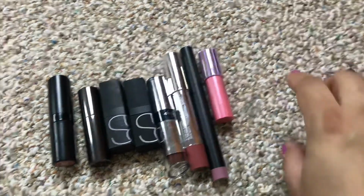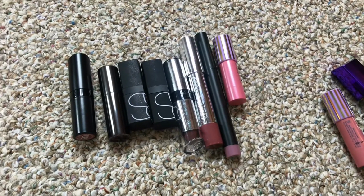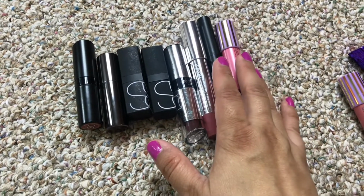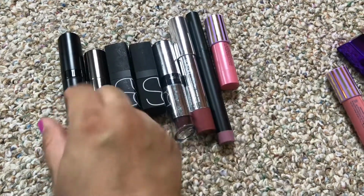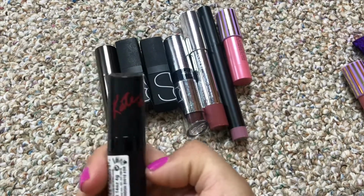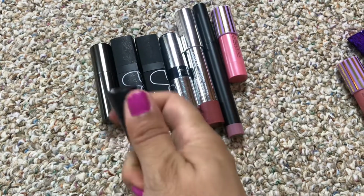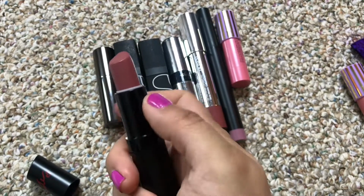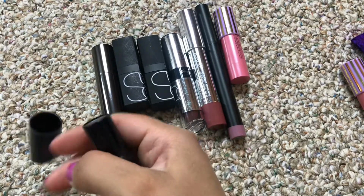And then I'm missing one more lipstick. I can't find it. It's a L'Oreal lipstick in Eva's Nude. I don't know where it is. I gotta find it. But all of these I have not touched. Although this one I did a little bit. I wore this one this weekend for a wedding. This one is Kate in 08. And this is what it looks like. It's a nice nude. So I did wear this one this weekend for a wedding. But other than that, I haven't touched the rest of these.